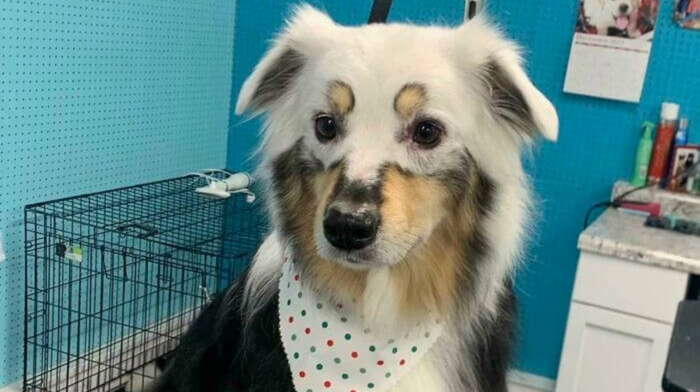A stunning canine with vitiligo. This beautiful canine is probably one of the most unique we've ever seen.